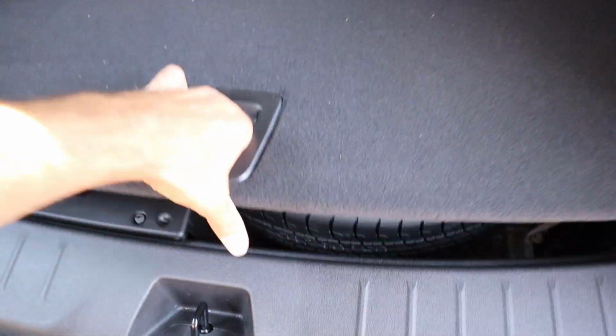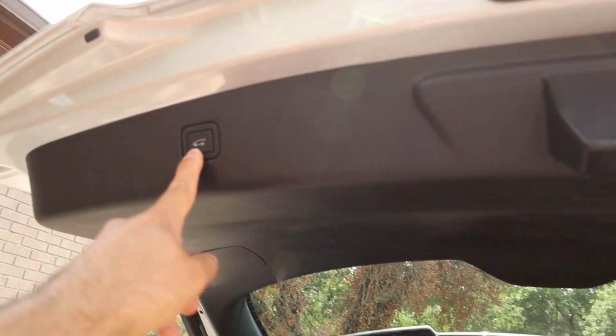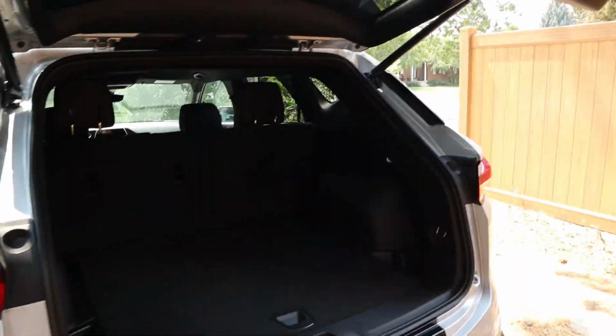That's something I definitely love. It has a spare tire. You guys know I'm a huge fan of spare tires, so that's definitely a huge plus. And if you guys are wondering, this is all automatic, which is definitely a huge plus for me.